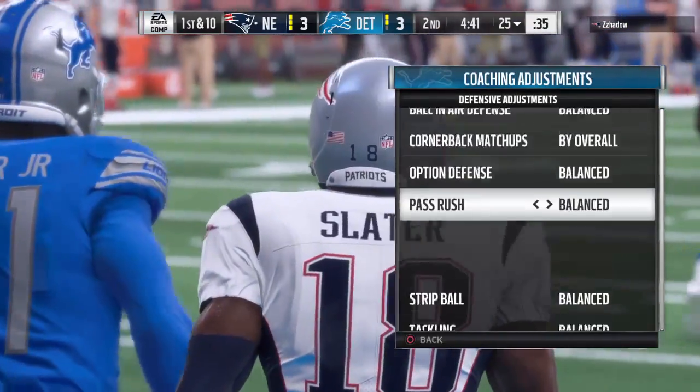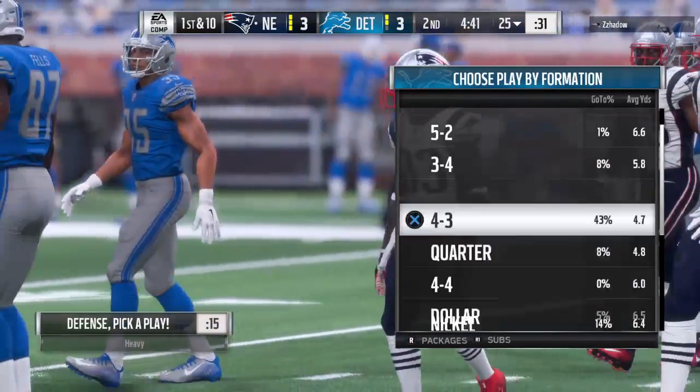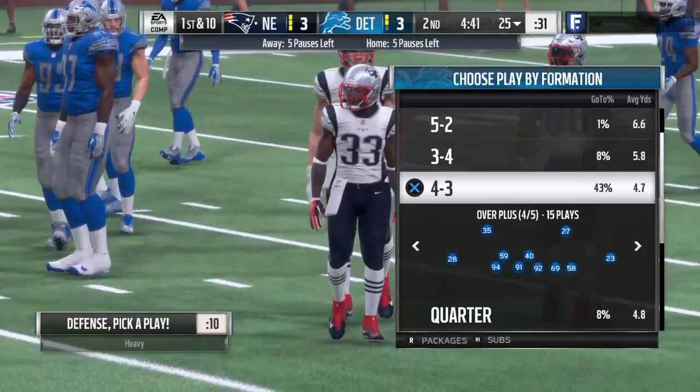Out comes the New England offense to see what they can do this time. And they had 3 points last time, but they didn't want 3 points because they were well within range of scoring a touchdown. We'll see if they can do better now.